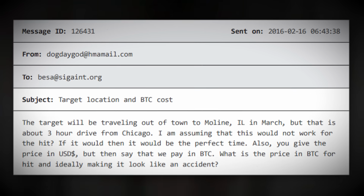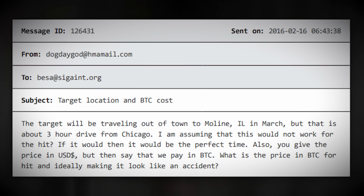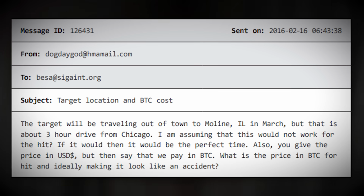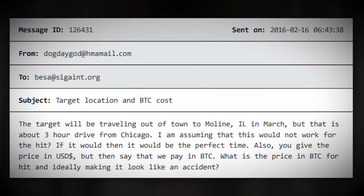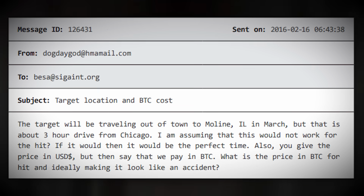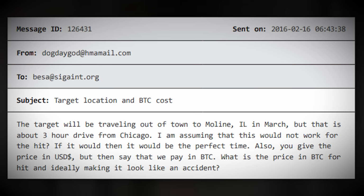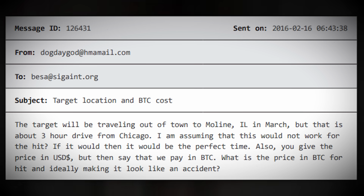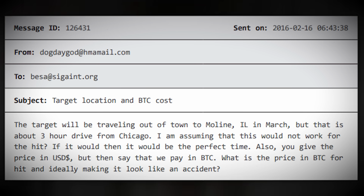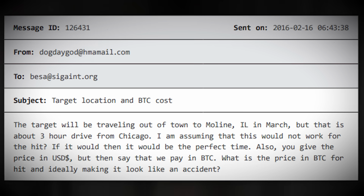That same day, on February 16th, Dog Day God would write back and state the following: "The target will be traveling out of Moline, Illinois in March, but that's a 3-hour drive from Chicago. I'm assuming that this would not work for the hit. If it would, then it would be the perfect time. Also, you give the price in USD, but then you say you pay in Bitcoin. What's the price in Bitcoin for a hit, and ideally making it look like an accident?"